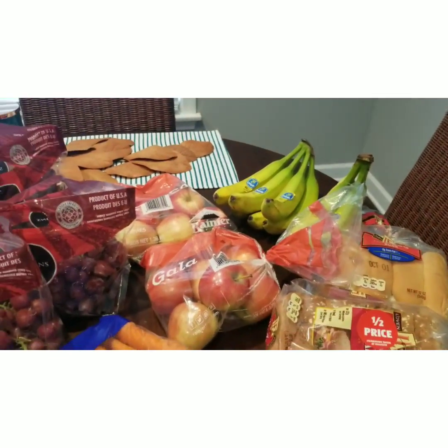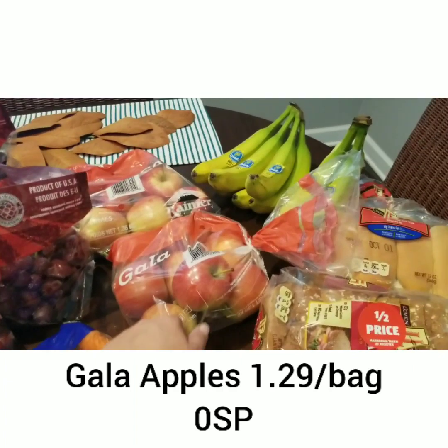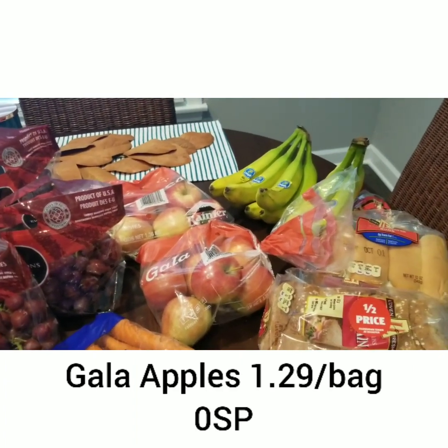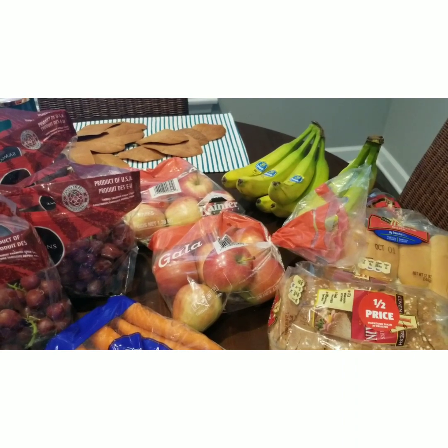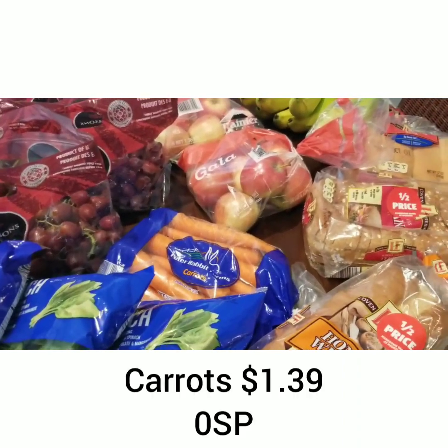Gala apples were on sale for $1.29 a bag. They usually come 10 to a bag. My son just went off to kindergarten, and his favorite snack is an apple. So I already snagged one from that bag, but there's 10 to a bag, and they were on sale for $1.29 this week. Got a big bag of carrots to roast.